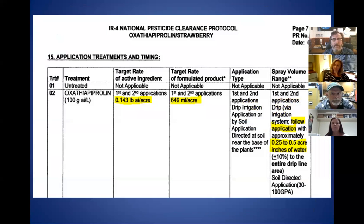Okay, and then this is the study that David, you did, and so you could have done this as a soil directed as well, right? Yes, could have, yeah. It's easier to do the drip though, so we went with the easy way. Sure, why not? I mean, it's more complicated actually because you have to have the system.